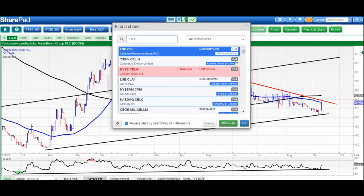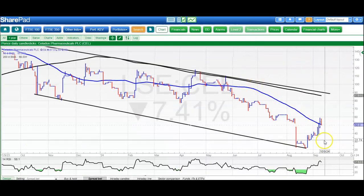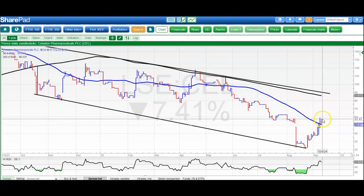Moving on to Celadon, which was one of the better calls here in the recent past. Here we had the rally after the break of that neckline resistance at around 31 pence. We were looking for the gap to be filled up to 52 pence, which was done, but we haven't managed to make much progress above that.